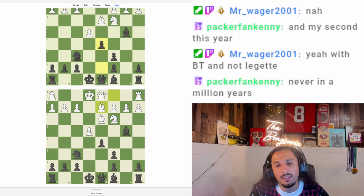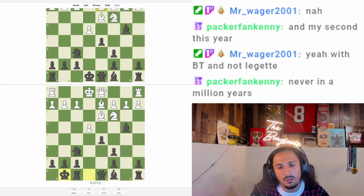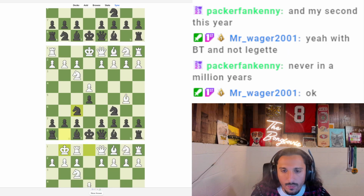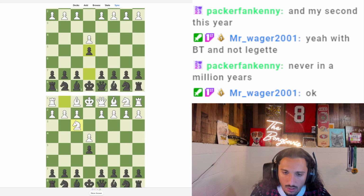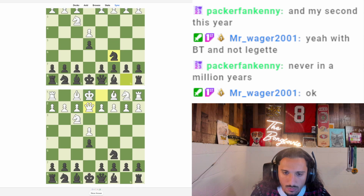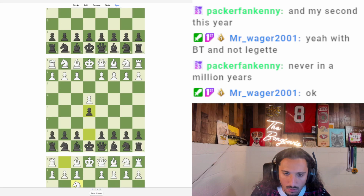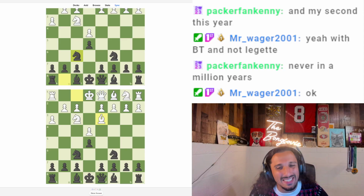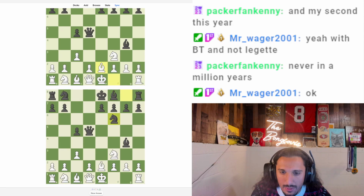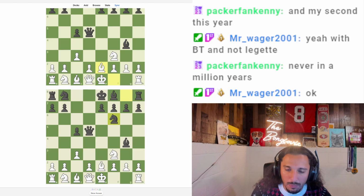It's either Queen E7 or castles. I'm gonna say Queen E7. Damn it! Rook 8. Bishop C5? Oh, take the pawn with the knight. This one's crazy. Because it's a free pawn once you get the bishop back.